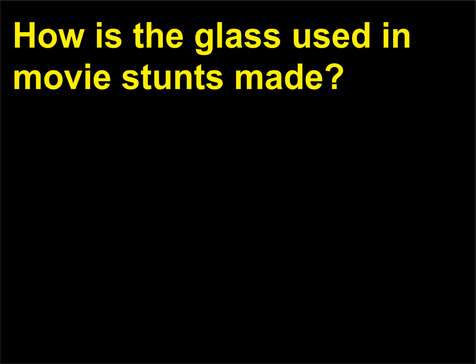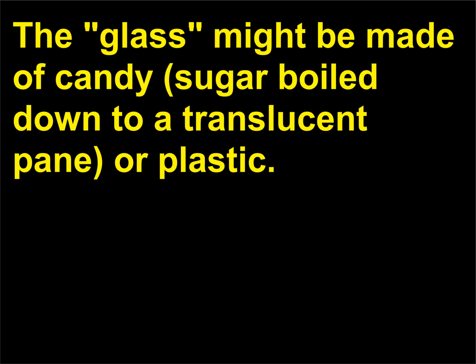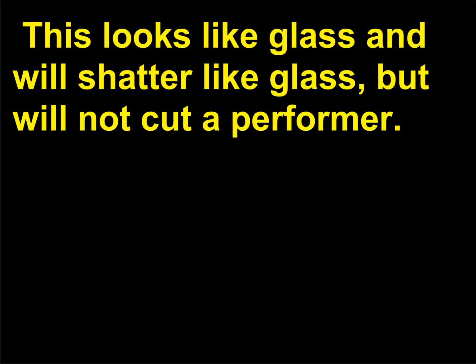How is the glass used in movie stunts made? The glass might be made of candy, sugar boiled down to a translucent pane, or plastic. This looks like glass and will shatter like glass, but will not cut a performer.